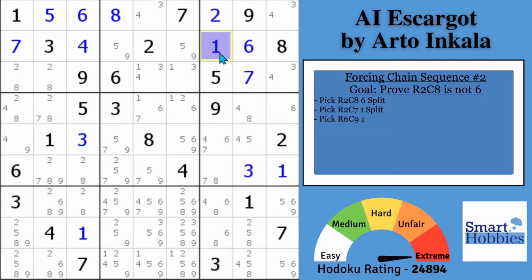All right, and so we're going to remove the color there. Anytime you see the color, that means we're just using the Bowman's bingo. We're not making actual solves yet. We're just proving what it can't be. That put a 6 in block 6, 5, 9 naked pair in column 9, so 5, 9, and get rid of all the other 5s. A 1 in block 8, that would be the only place for a 1.